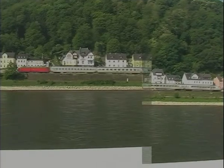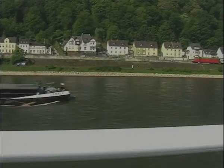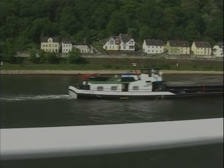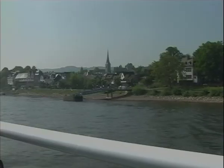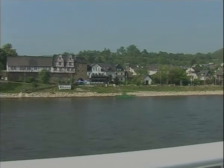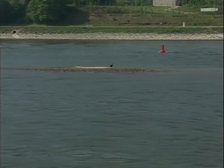The gorge is a transport highway of long standing. There's a road and a railway along each bank, as well as the constant river traffic. Flying the Austrian flag, this too will have come through from the Danube. The hills on the west side fall back here, but not for long. Low water has exposed this hazard, normally submerged.